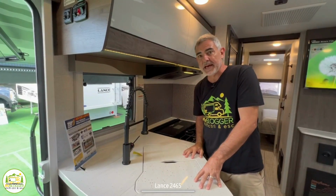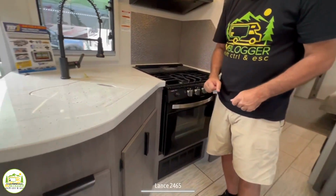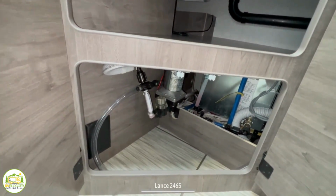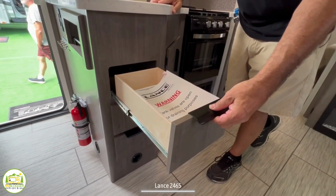Perfect placement for that. Now down below the countertops, we also have some additional storage. Underneath the kitchen sink, there's a plenty amount of storage under there, and then you have 3 drawers over here for all of your kitchen utensils.